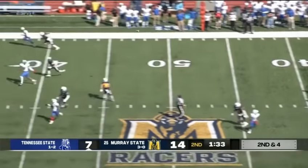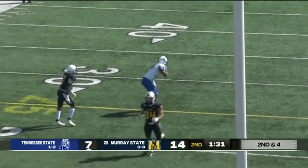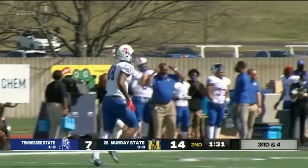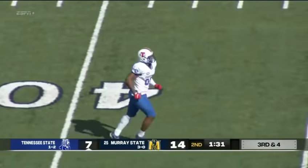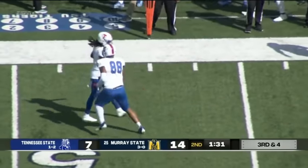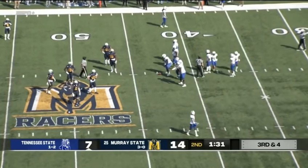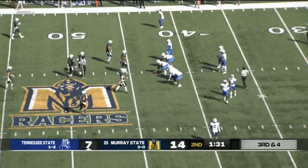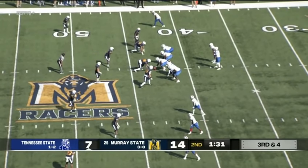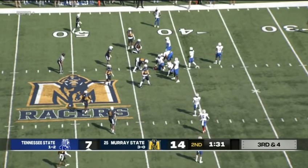Green wants to throw. Has time in the pocket. Goes deep. It is incomplete. Had Josh Trueheart kind of twisting around a little bit. He couldn't bring it down. Don Parker had the coverage. Yeah, as Trueheart found himself on a seam route and actually got behind the Racer defender. But fortunately for the Racers, he had to extend up. Got one hand on it, but wasn't able to bring it down. So the incomplete pass puts Isaiah Green at 7-for-9 for 99 yards on this third down play. Tennessee State, they're batting 500, 3 of 6 on their third down conversions.